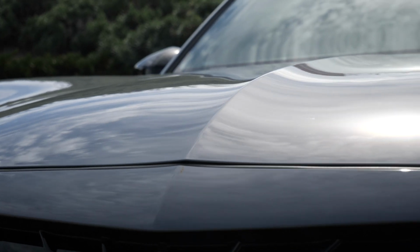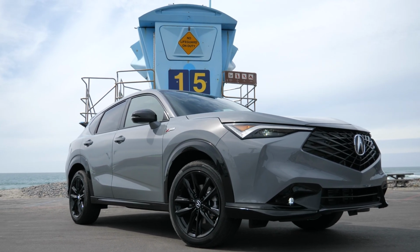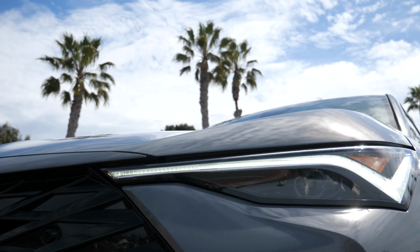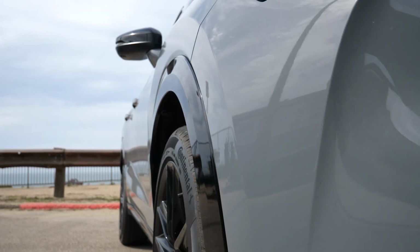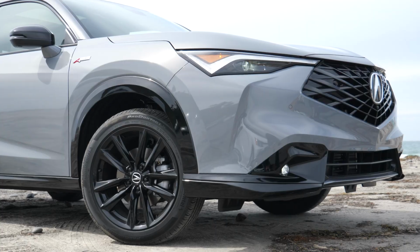Starting from the hood lines and leading through the rest of the body, the ADX has a broad-shouldered stance. The signature Acura Diamond Pentagon grille highlights the front of the ADX and flows nicely into the cool-looking chicane LED running lights and headlights. There's also some slight fender flare from the side profile, which are painted in black and give a nice contrast to the body-colored paint.